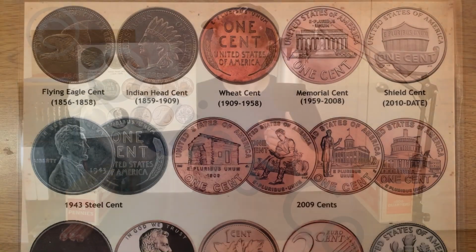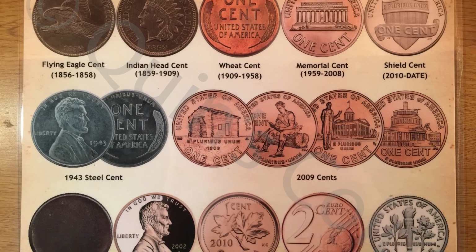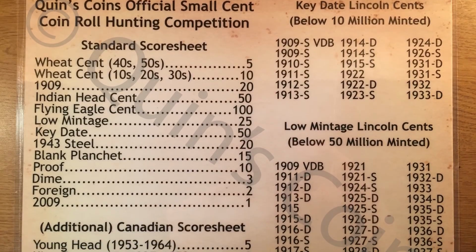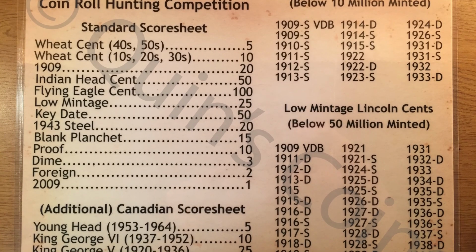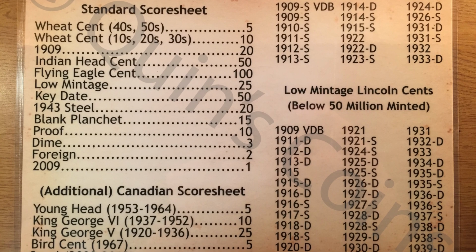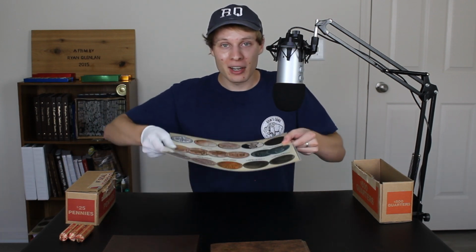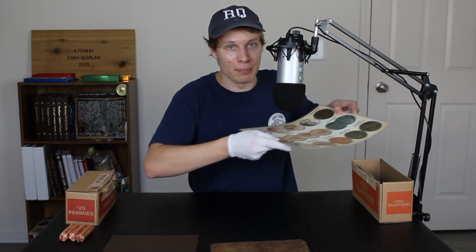Now guys, as we go through this box of pennies today, we're going to be using the Quin Coins penny roll hunting placemat as a guide. As you can see on the front side, it shows all the different types of coins that you could find in a penny roll. And then flipping it over to the back side, we have a scoring system which we use to rate the boxes, as well as a key date and low mintage list, which we use to figure out if we have a rare coin or not when we're not sure. In addition to all that helpful information, they're also really good for picking up the coins and dumping them into our dump box when we're done.